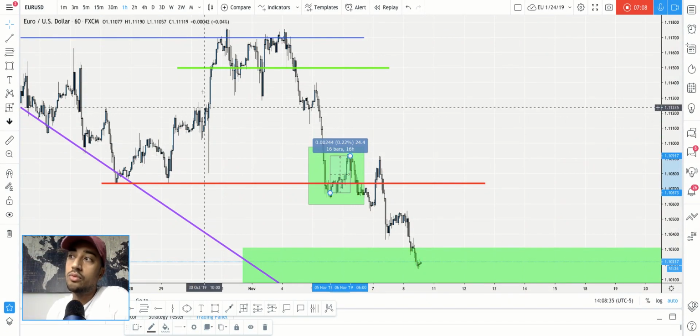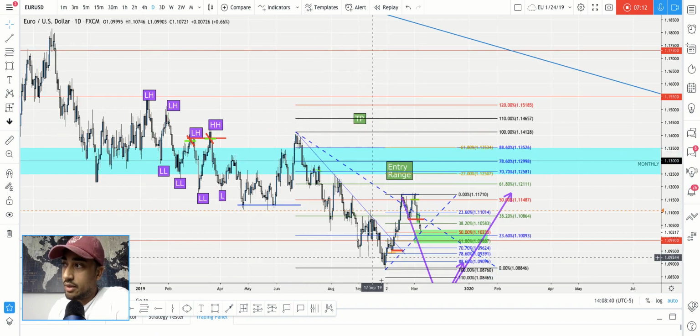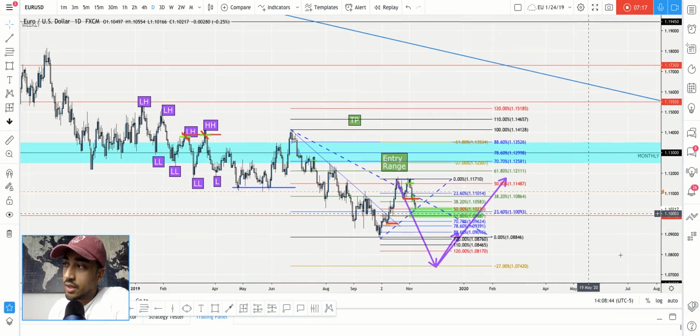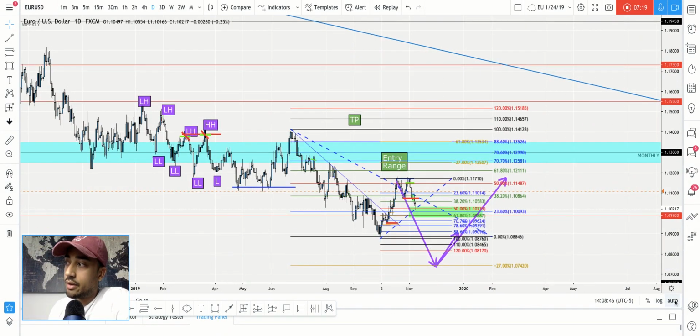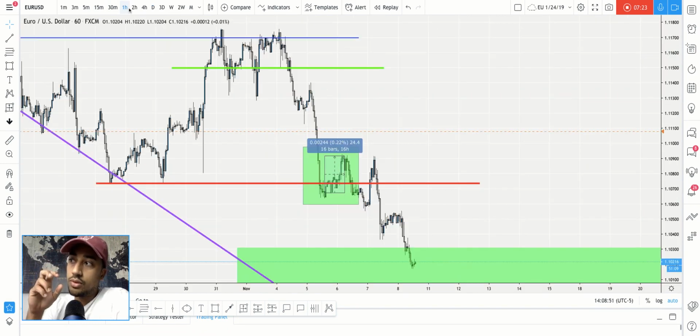And what is the main move? Well, the main move is the daily time frame. The main move is point A, point B, point C, point D all the way down here. You can't even see it. Point B is all the way down there. So focus on that more than on losing a little bit of profits.